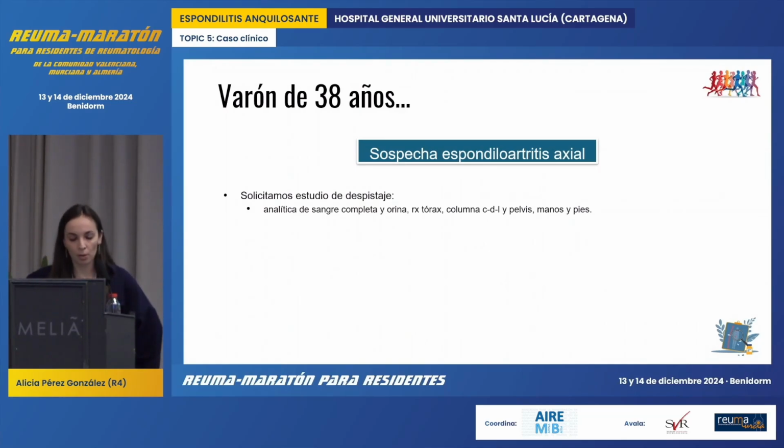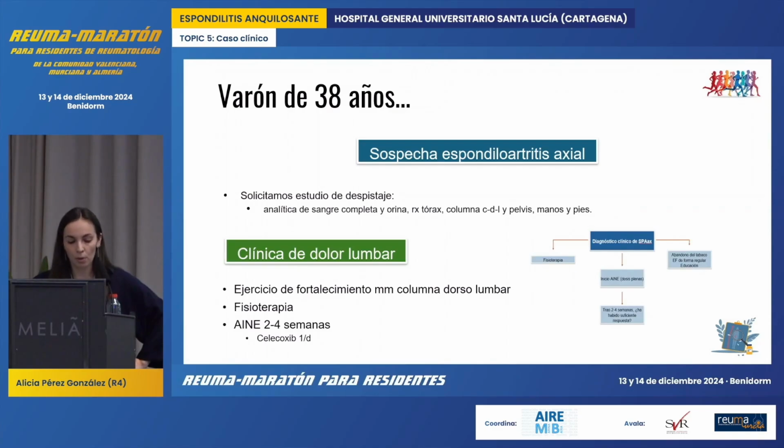Well, we order a full blood test, a urine test, a chest x-ray, spinal x-rays covering the 3 segments, cervical, thoracic, and lumbar, along with imaging of the pelvis or sacroiliac joints and of the hands and feet. We've made the diagnosis. Well, clinically, it seems to be axial spondyloarthritis.